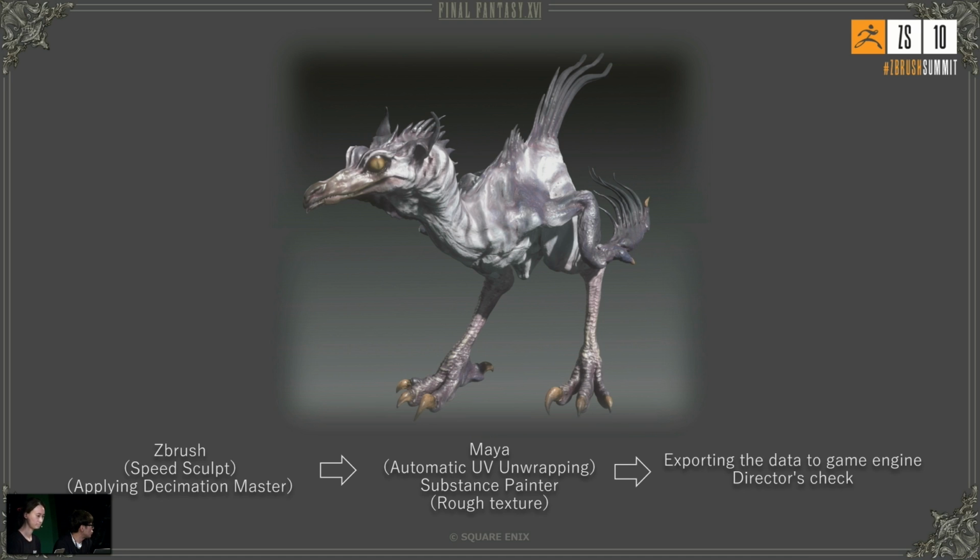After the speed sculpt is completed in ZBrush, we would apply Decimation Master to reduce the poly count, and then quickly unwrap the UV in Maya using the automatic UV unwrapping feature. We would then create rough textures in Substance Painter, and then export all of this data to the game engine.